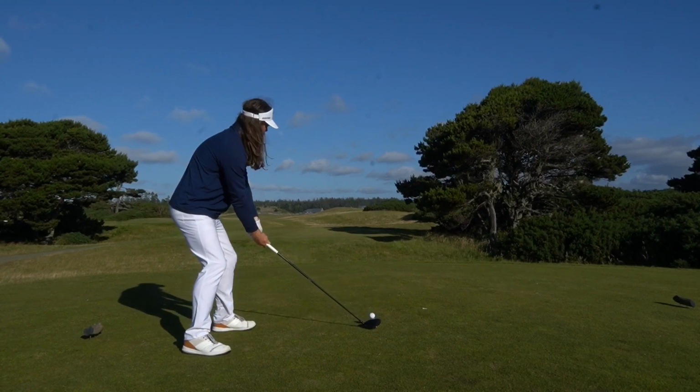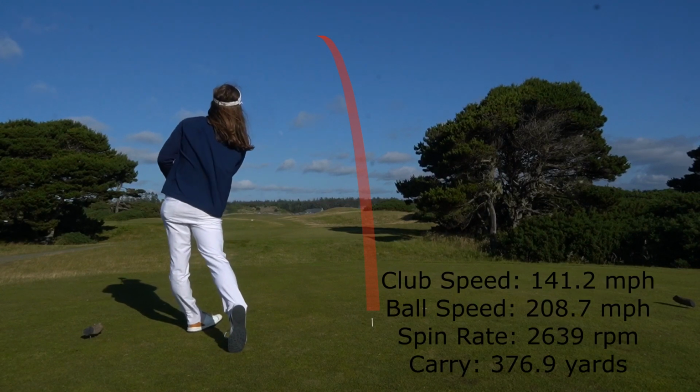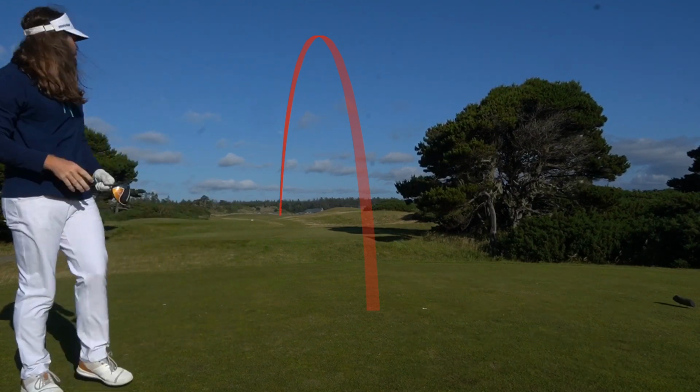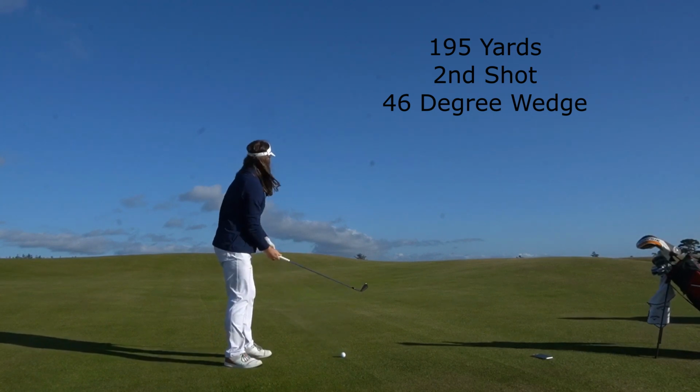On hole 9, par 5, 550-some yards, and just absolutely melting another one. Really happy with how consistent my shot shape was today with the driver. It's typically a little bit tough to predict, but absolutely killed this one. Only 195 yards left with the 46-degree wedge.